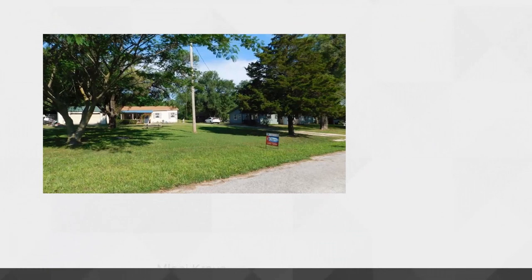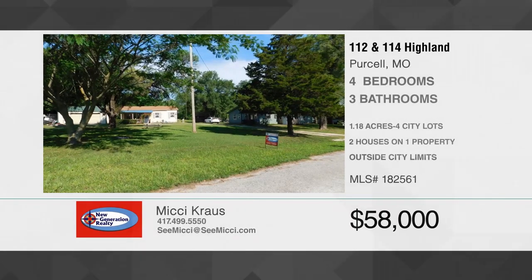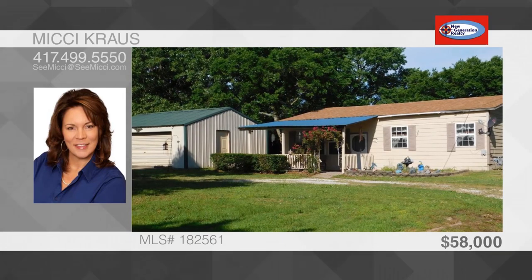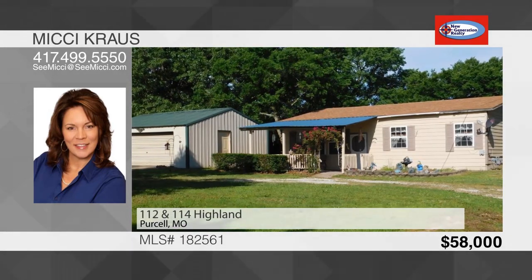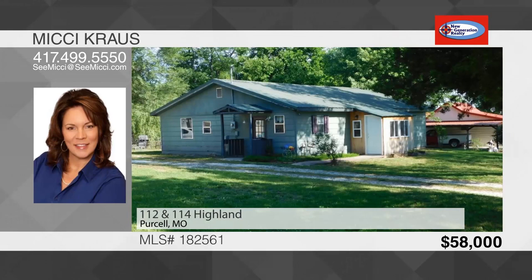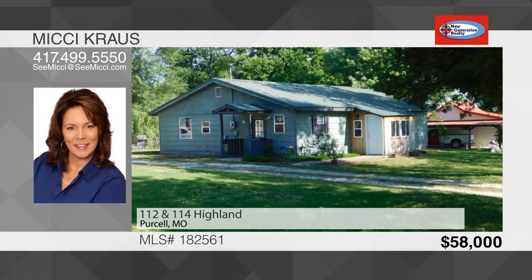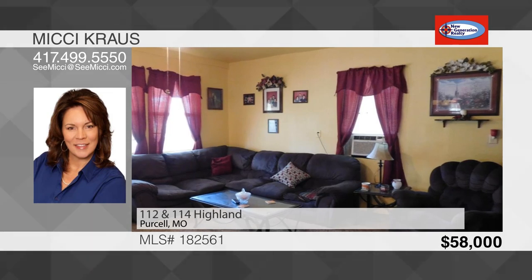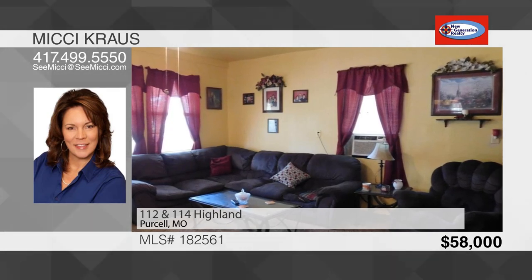If you enjoy space and privacy, this is the property for you. Located outside the city limits, this unique 4-bedroom, 3-bath home has a spacious yard with many mature shade trees, perfect for kids and pets to run around. There's a separate mother-in-law suite on the property that could also act as a workshop, and each building has its own utilities and address for mail.